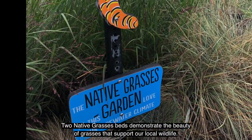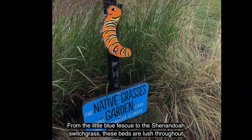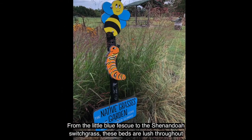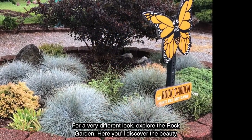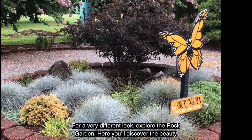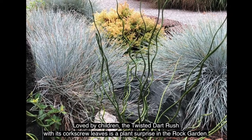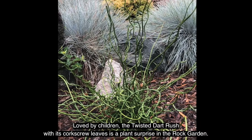Two native grasses beds demonstrate the beauty of grasses that support our local wildlife. From the little blue fescue to the Shenandoah switchgrass, these beds are lush throughout the summer and require little irrigation. For a very different look, explore the rock garden. Here you'll discover the beauty and excitement of a variety of textures and forms. Loved by children, the twisted dark rush with its corkscrew leaves is a plant surprise in the rock garden.